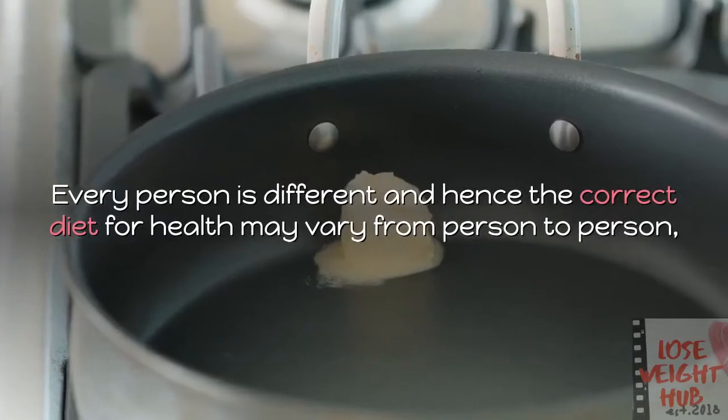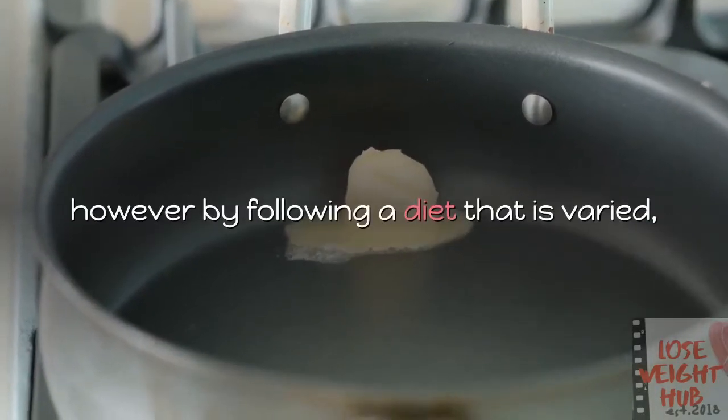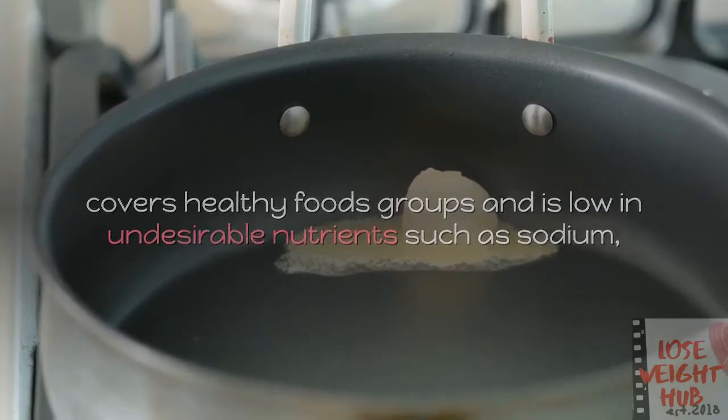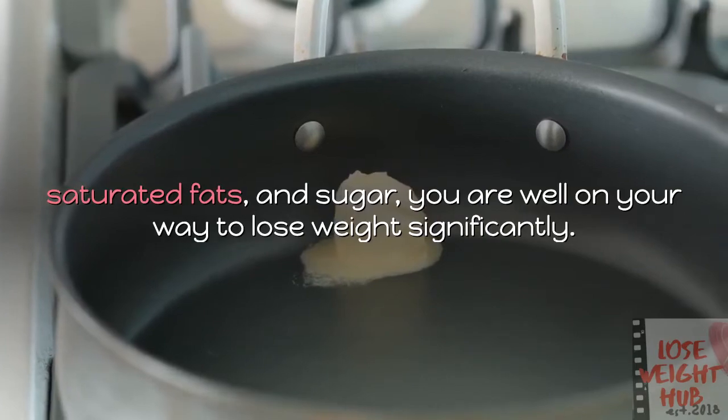Every person is different and hence the correct diet for health may vary from person to person. However, by following a diet that is varied, covers healthy food groups and is low in undesirable nutrients such as sodium, saturated fats, and sugar, you are well on your way to lose weight significantly.